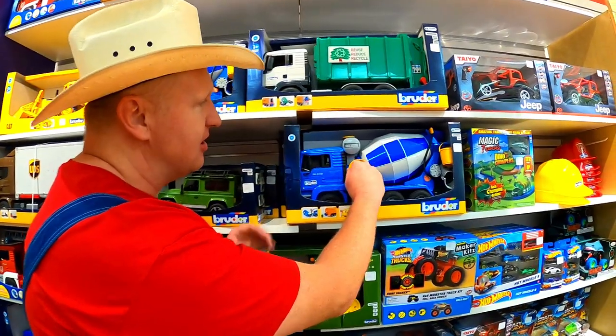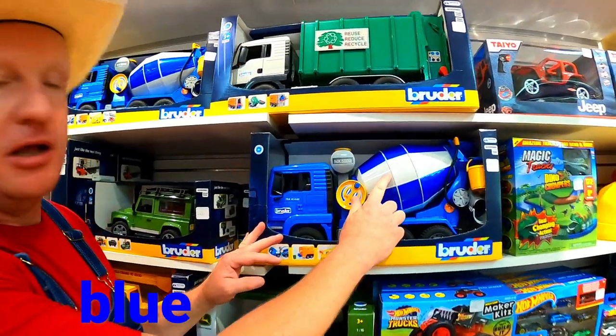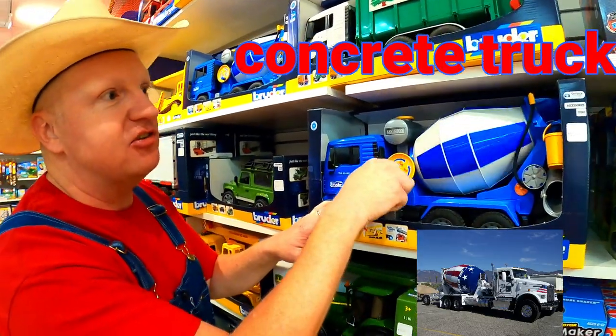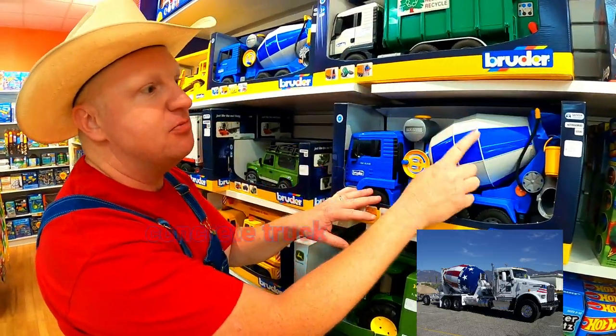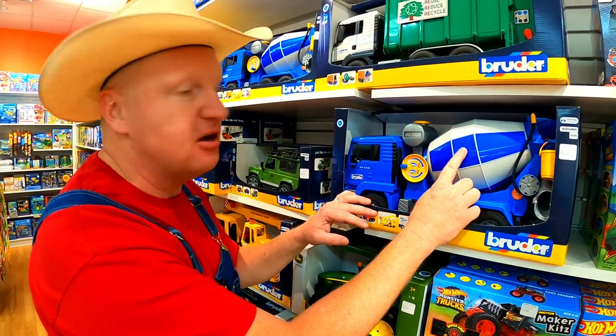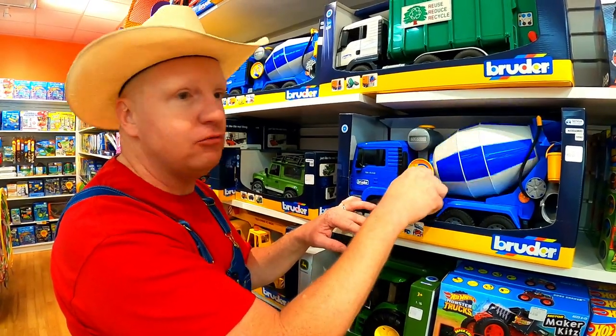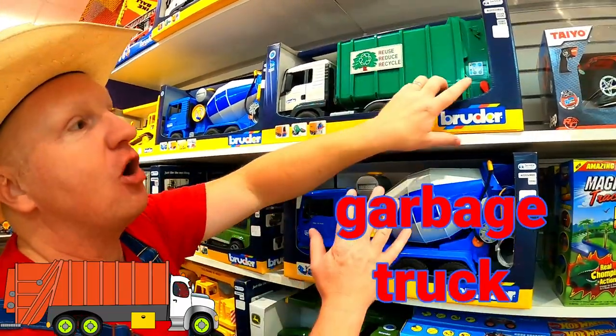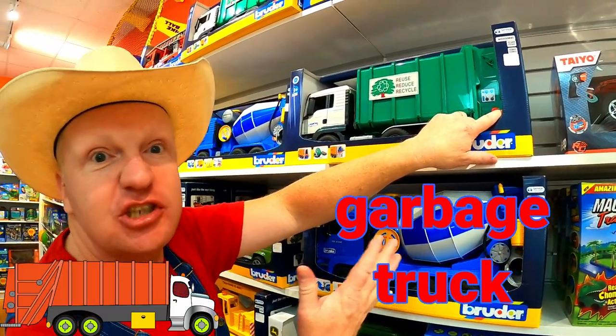Check it out. Look, this truck is blue, a really awesome blue, and check out this concrete mixer. The cool thing about Bruder trucks is they're as close to the real thing as you can get. Look, you can put sand and gravel and all kinds of stuff in here and mix it up just like you're driving a real big cement truck. How cool is that? And same thing with this garbage truck up here. This garbage truck actually smushes trash just like a real one.